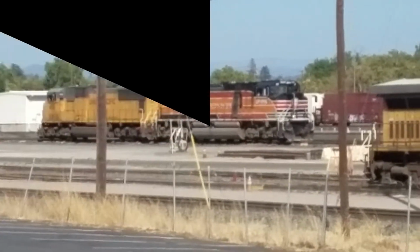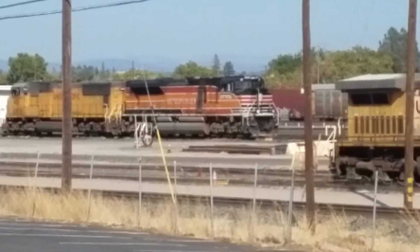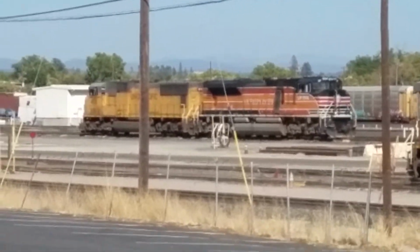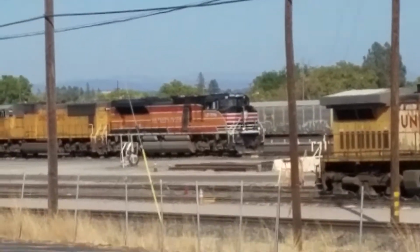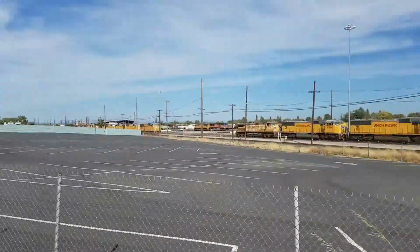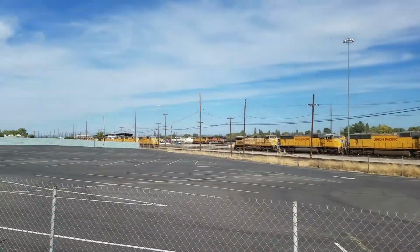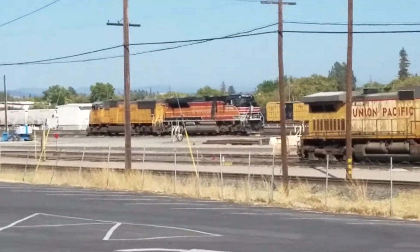Hello YouTube, I'm off the side of the Roseville yard, and there's UP 1996, the Southern Pacific unit. I finally got it. My third UP Heritage unit ever caught on film, and it's a beauty. And then over here, let me zoom out. Over here we have a California Northern gen set, but the main thing is 1996. Finally got it on film.